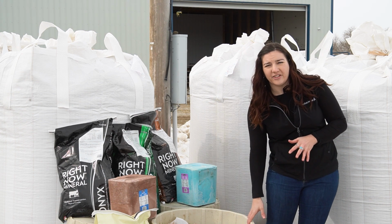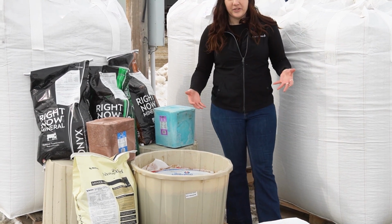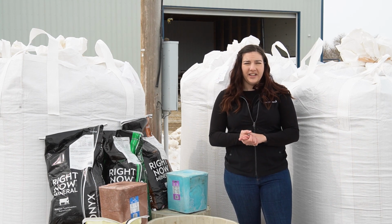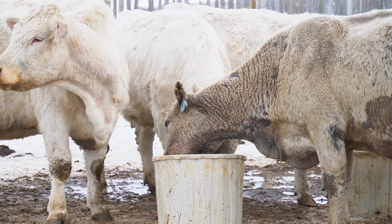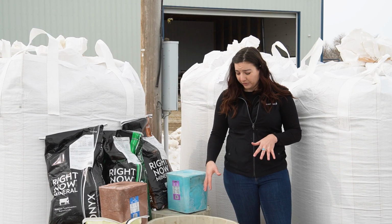Lick tubs, on the other hand, are kind of like the gummy vitamins of the cow world. They're really sweet. Cattle really like to eat them. They also often sometimes contain things like protein, energy, and potentially other add-ins. Cons are, because they're so sweet, you might get a few cows that just camp out here and lick on them and nobody else gets any minerals, so it's a lot harder to control consumption.